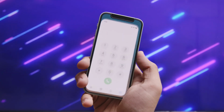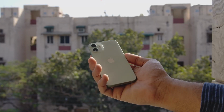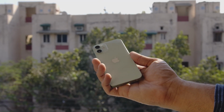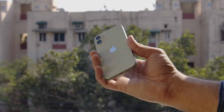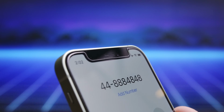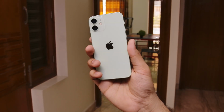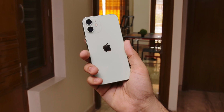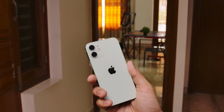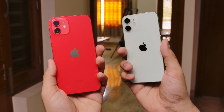Moving on, let's also talk a bit about the phone call experience since I've really enjoyed it. If you haven't noticed by now, the iPhone 12 mini is a really small and light phone at only 135 grams. This means that while the phone call experience in itself is nothing extraordinary, the handy size and lightweight makes it very comfortable to hold next to your ear for longer durations. A very significant advantage over heavier phones if you take a lot of long phone calls.